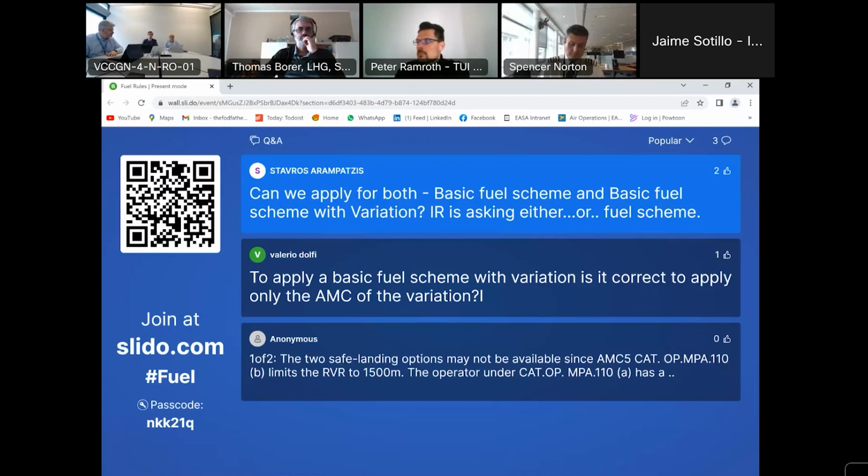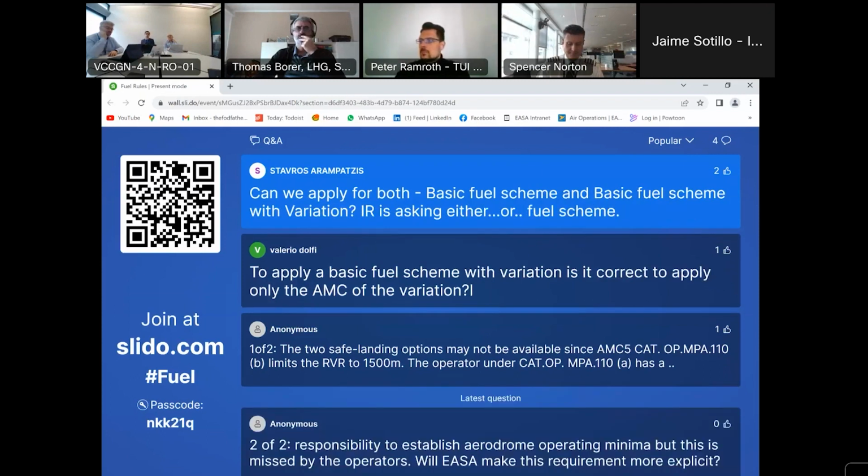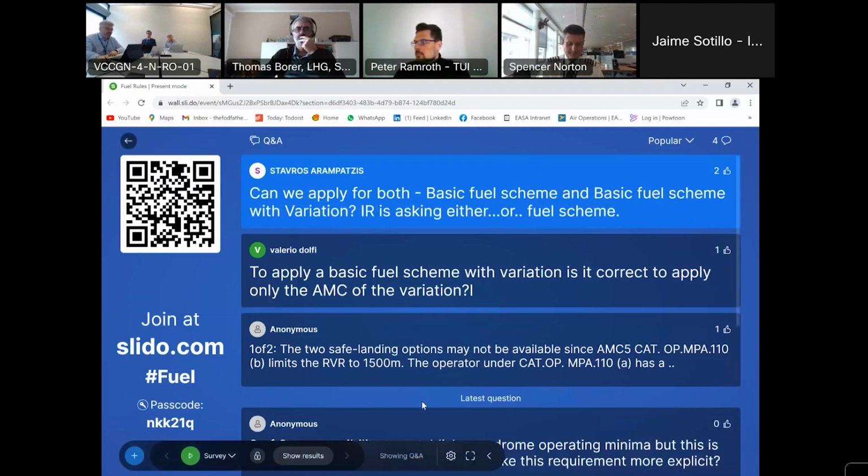You can combine, for example, as Peter will explain later, an AMC 9 and CAT.OP.MPA.182 with a very lean aerodrome selection. And, for contingency purposes or for some other reasons, take the AMC 6 CAT.OP.MPA.182. You can do this as well with the contingency, and we will have a presentation from Jaime using different ones. You can use the basic with 5% while using the 3% and then using the other contingency fuel. So yes, you can apply to both things.